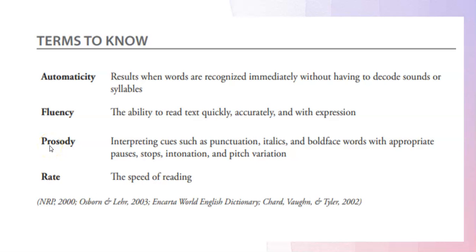Prosody, I call this the music of the way we talk and the music of books, the way it sounds when we read. This is where your voice goes up or down depending on what is going on in the story. If you have an exclamation point, you read it with some excitement. If you have a question mark, your pitch goes up at the end of the word. We pause at the commas and stop at the periods. And all of those pieces together is what makes prosody, is what makes that expression while reading, which helps to build comprehension.